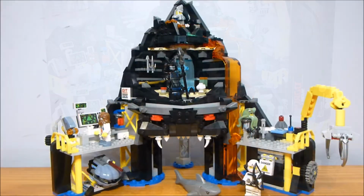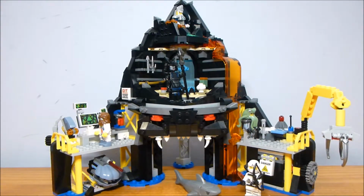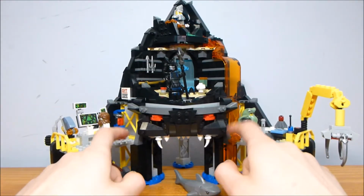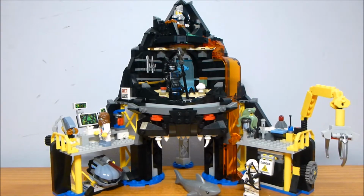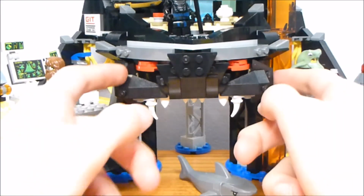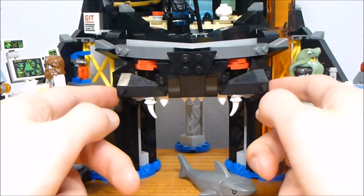So the set is designed to be Garmadon's Volcano Lair, and it's the interior for the most part, with one major exterior feature. This isn't exactly how it's shaped in the movie, but in the movie you do see this face here, which I think is well designed in this set for the size. You've got the red eyes.